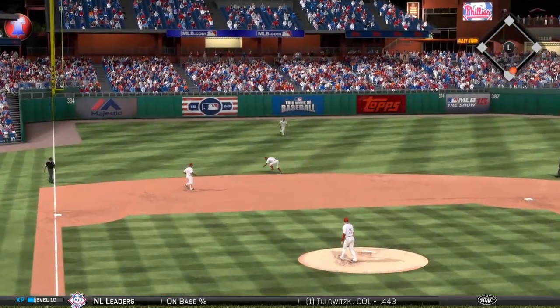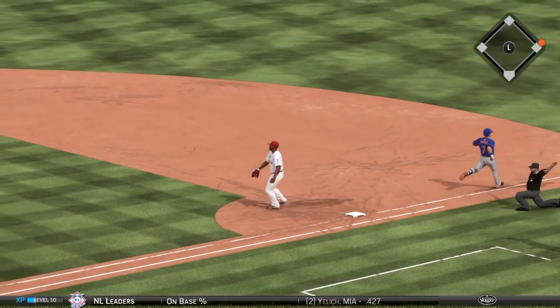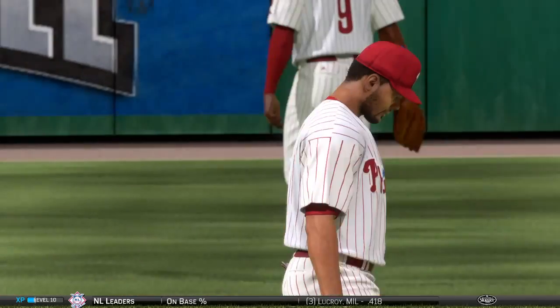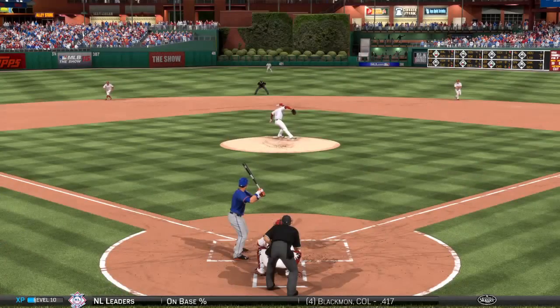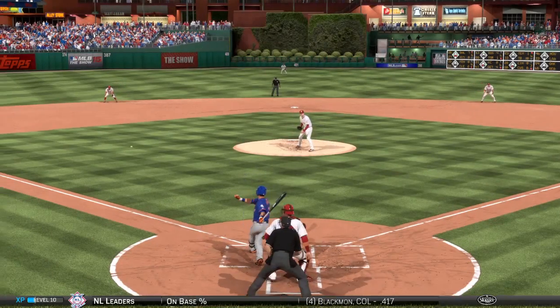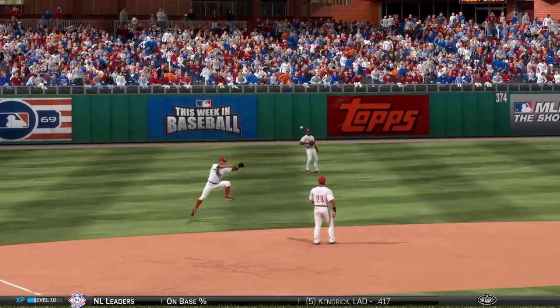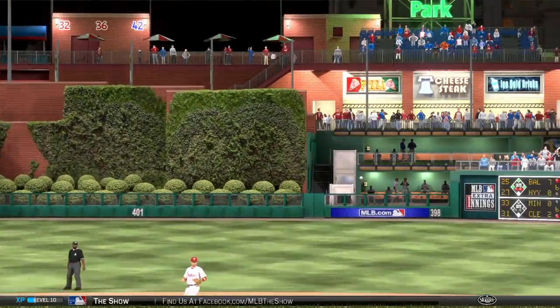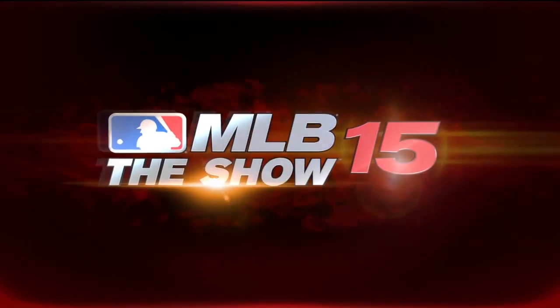And this is hit sharply on the ground toward the hole. And now against his body, a jump throw. And the throw will not be in time, as I don't think he was going to get him anyway, but a fine effort nonetheless. Well, this would have taken a superhuman effort right here, deep in the hole. You see, he doesn't have time to plant himself, so he just leaps into the air, fires it across the diamond. Just a great effort, but this was always going to be a base hit.